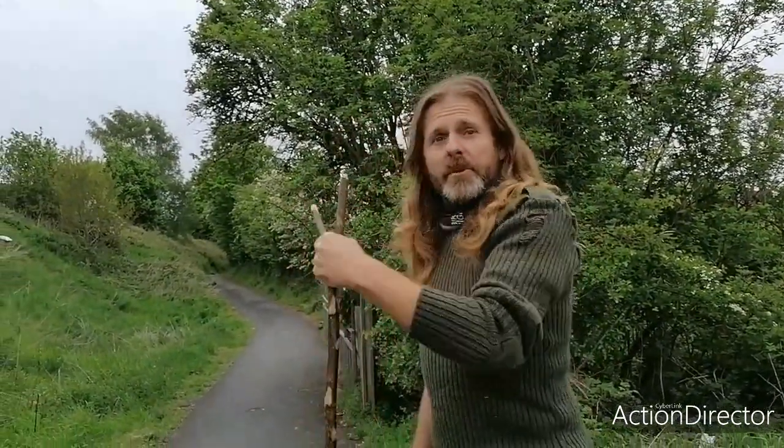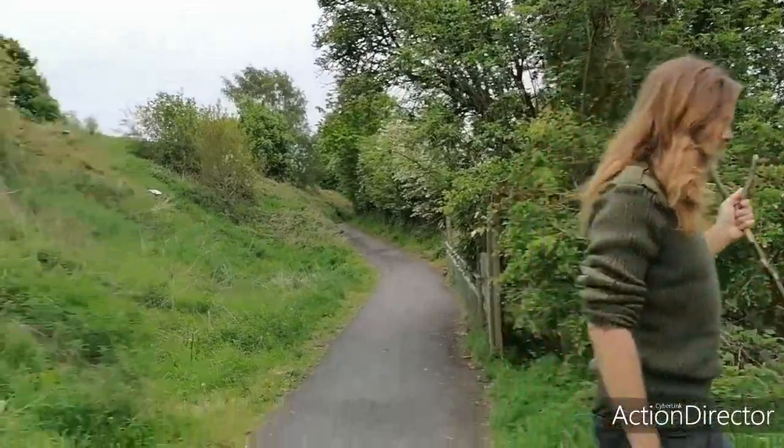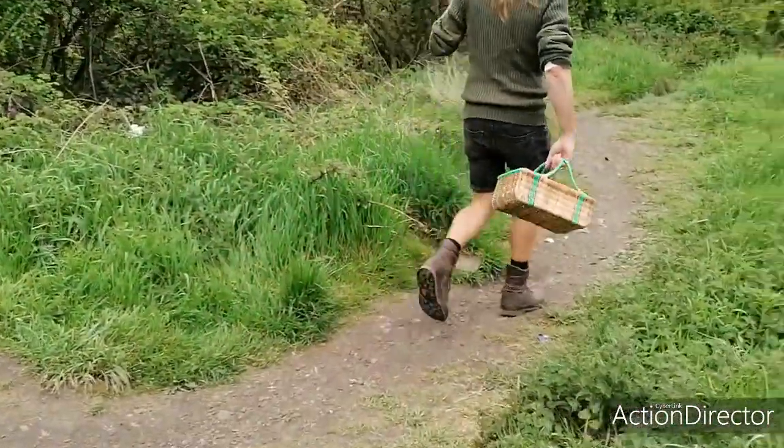Yeah, I'm recording. You're recording. So we're just down on the path that goes through to the hospital, from the railway through to the hospital. We're going to come off the path here and have a look down by the river. We'll come this way.